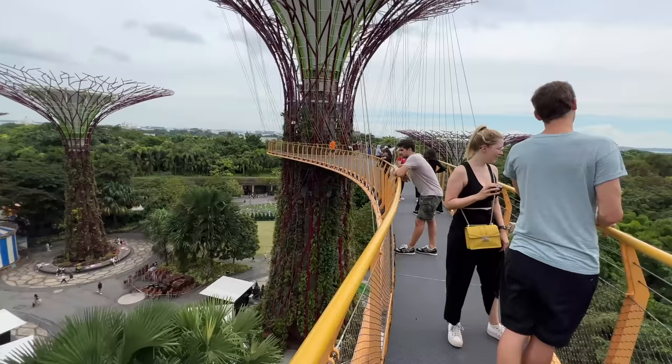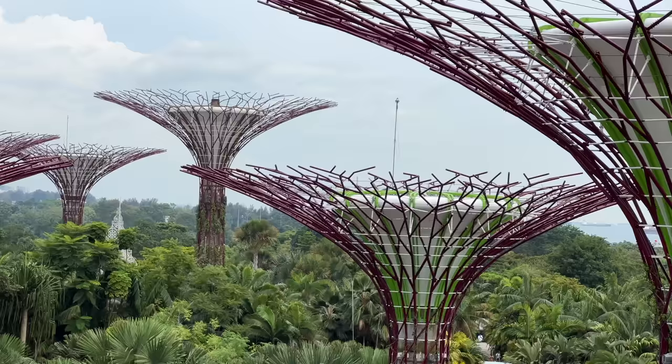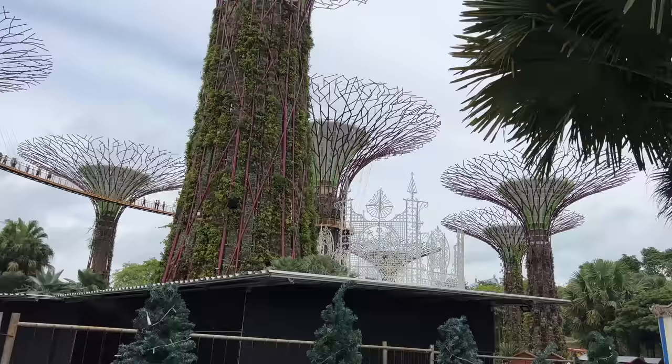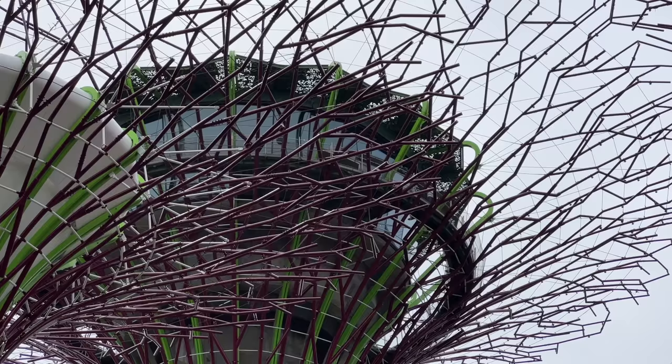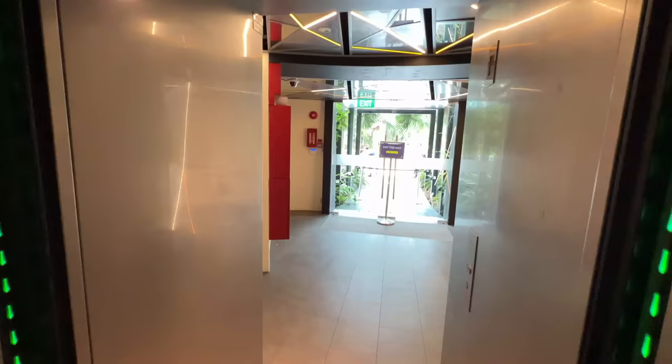Another thing to know is the language they speak here, they call Singlish. It's a mix between a Malay local language and English. So if you hear someone saying, "It's over there, lah," or "It's okay, lah," they're basically being colorful with the language. And as you can see over here at the Super Tree Grove, they have an observatory, the skywalk, and it's just generally a nice place to take pictures, especially at night.